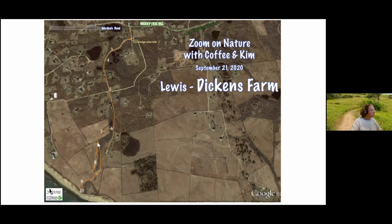This is not an actual loop. This is my preferred way through the field, but if it's not mowed, you have to take the path, which is this way. And I will be following the path today. And just this little light green, this is an alternative. It's the Wind Dodge Preserve.